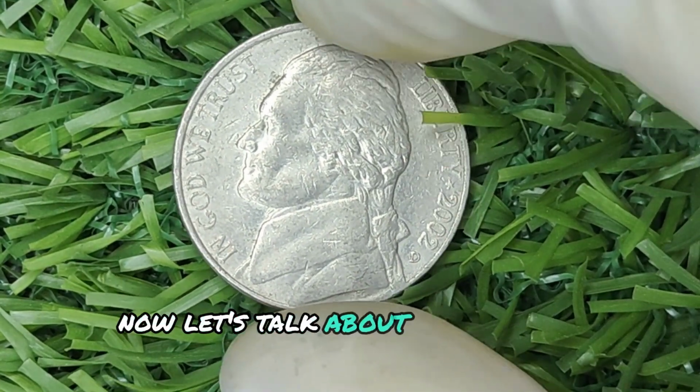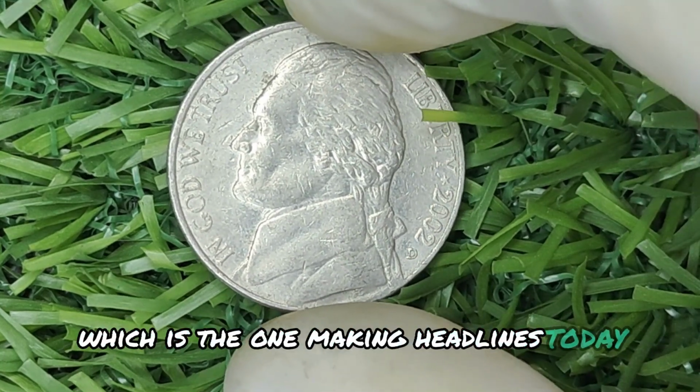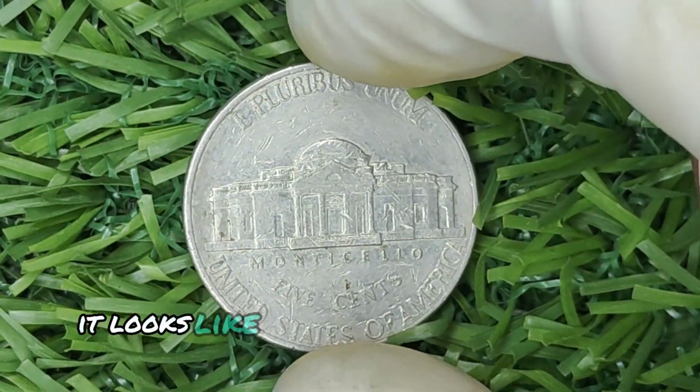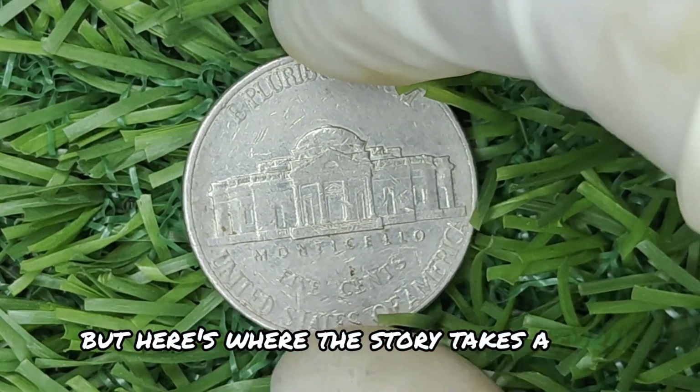Now, let's talk about the 2002 Jefferson Nickel, which is the one making headlines today. The D mint mark indicates that this coin was minted in Denver. It looks like any other standard nickel in your change, but here's where the story takes a turn.